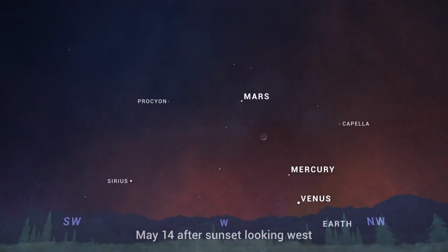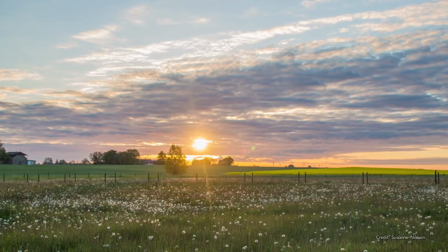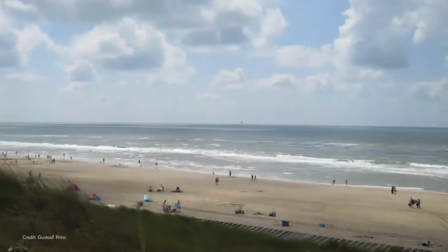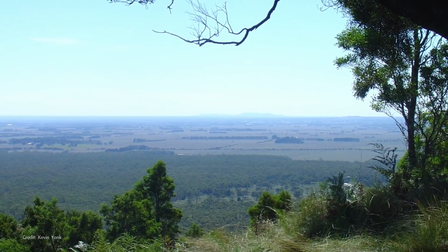And well, Earth is kind of hard to miss. To see near the horizon, you need an unobstructed view, free of nearby trees and buildings. Some of the best places for this are the shores of lakes or the beach, open plains, or high up on a mountain or tall building.